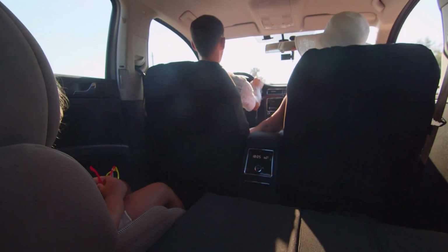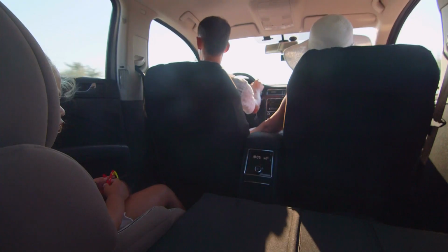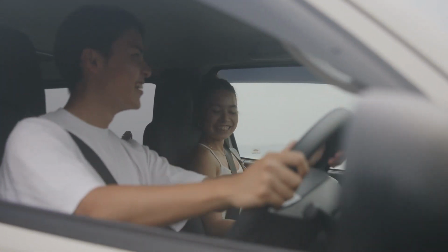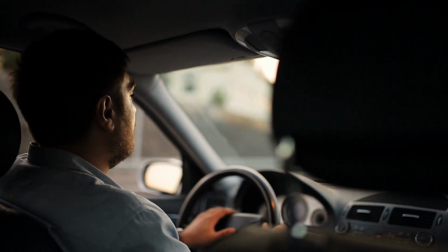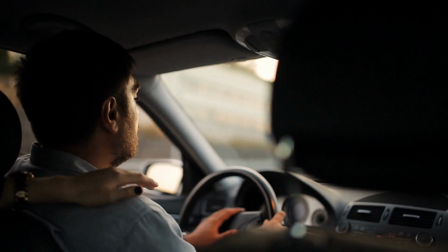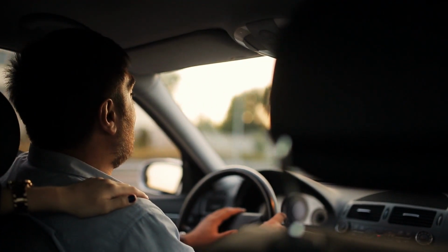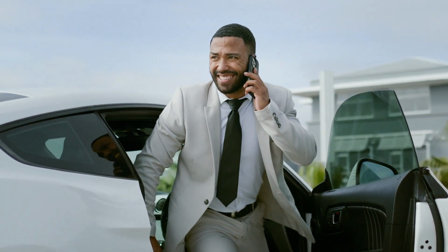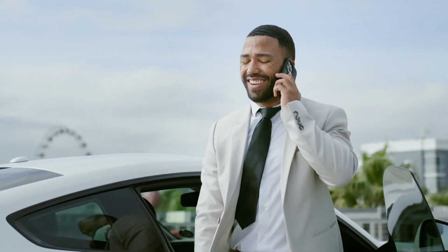Now that you know how to choose the right rental company, compare prices, and pick the perfect vehicle, it's time to dive deeper. In this section, we'll cover everything you need to look for in a rental car service, insurance options, fuel policies, mileage limits, and more. Plus, we'll share expert tips to help you avoid hidden fees and save money on your next rental. Let's make your car rental experience smooth, stress-free, and budget-friendly.